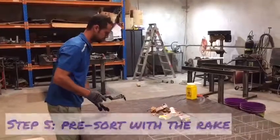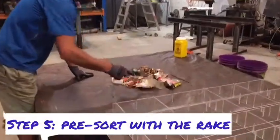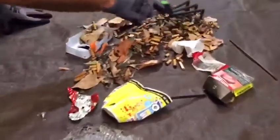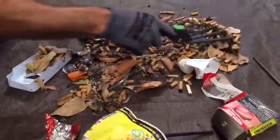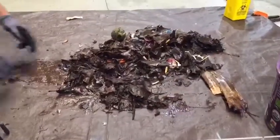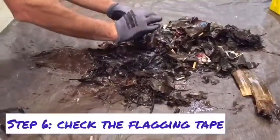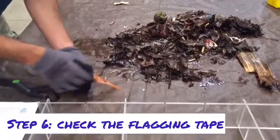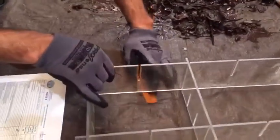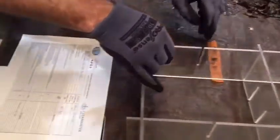Step 5. Use the provided hand rakes to spread the pollutants, primarily looking for sharps and glass. Step 6. Find the orange flagging tape and place it next to the sorting tray. Make sure the sample ID written on the tape is the same as the sample ID written on your data sheet.